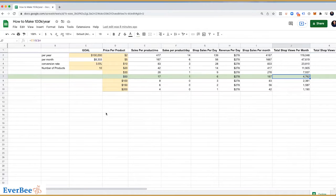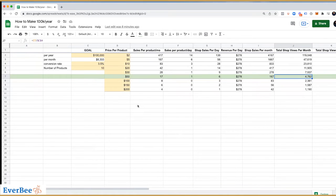So that's kind of the point of the spreadsheet, to show you how the math actually breaks down. A lot of us are shooting in the dark. I get the question all the time of how to make $100,000 per year. Somehow it's the golden number, and it's fine. It's a nice, beautiful round number, and it validates that we're in business and we have a successful business. But this is how the math works out.